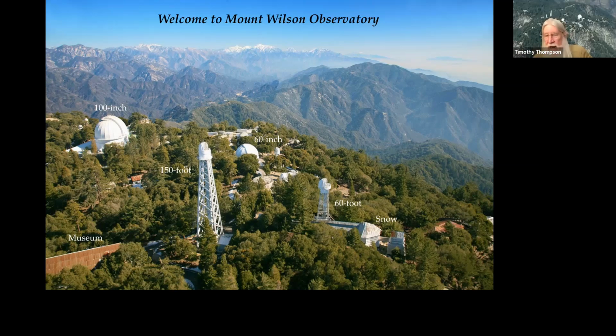George Ellery Hale, the founder of the observatory, was particularly interested in studying the sun. He had some problems with the sun shining on his horizontal building, and he reasoned that if he could just take his horizontal telescope and make it vertical, his problems would go away. And he was right, it did. And he built the 60-foot tower to accomplish that task. And it worked so well, he immediately built a 150-foot tower.